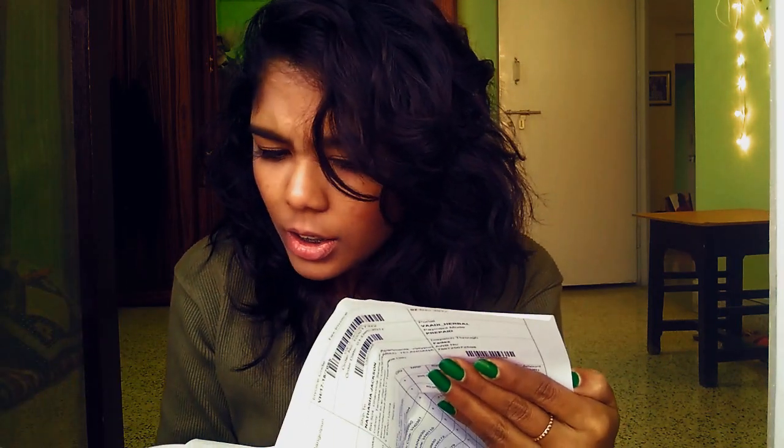So yeah, this is the box, and I'm gonna read out what all I have ordered. I've ordered from the original website, and if you order above 500 you get free delivery. I guess I did order more than 500, so they also sent me a lip balm and a lip balm pack for free, and yay. I got 11 items for 700, I guess. So let me show you what all I have ordered.